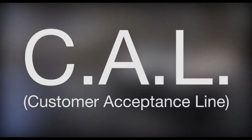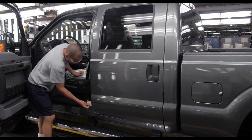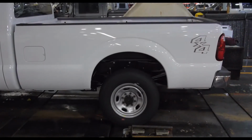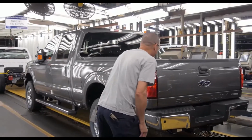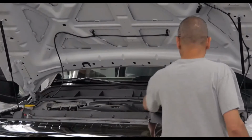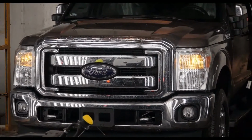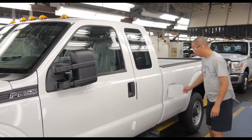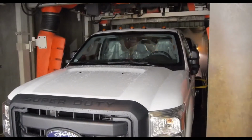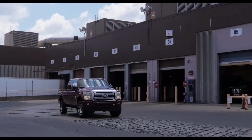The CAL line acts as the last line of defense for ensuring the vehicle has been assembled to Ford quality standards. It is the last step of the manufacturing process before the vehicle is shipped to the customer, and the vehicle goes through rigorous quality checks, from wind noise to water leaks, from interior to exterior, from electrical mechanisms to mechanical functions. All aspects of the vehicle are checked one last time to ensure quality for the customers.